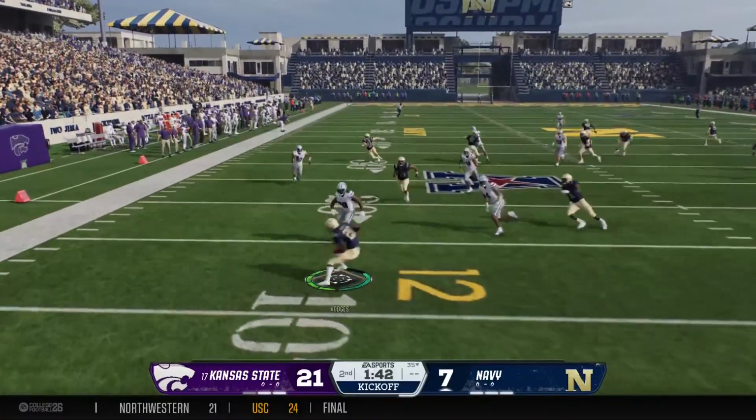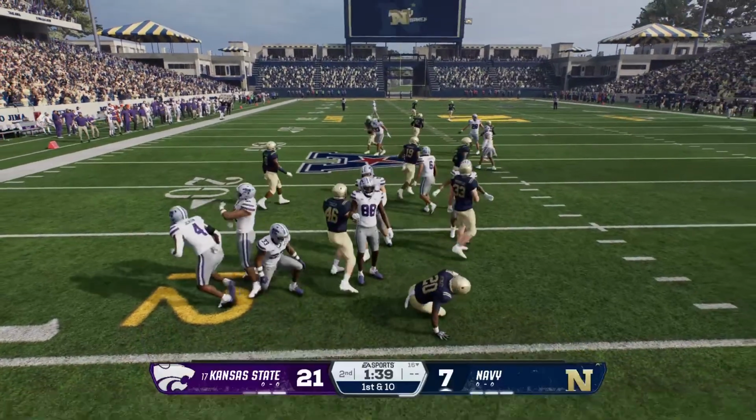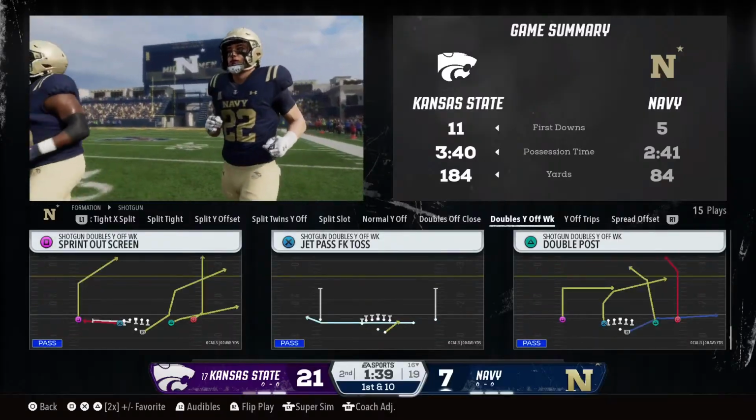On the run from inside his own 5. Nice job by the kickoff team. Everybody stayed in their lanes, and they'll stop him at the 16. And here comes the Navy offense.